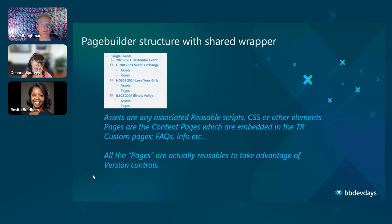One of the keys I wanted to point out and share is that as part of what we're doing here at Komen, and this is my part as an administrator, is to collaborate with Deanna and her team and create a structure within Page Builder. So we have a shared wrapper, but within Page Builder, you can see we've identified the event names, and within that we have subdirectories for assets and pages.